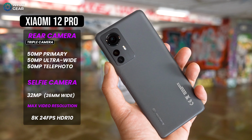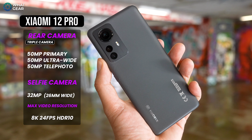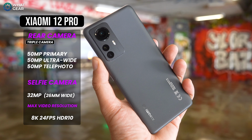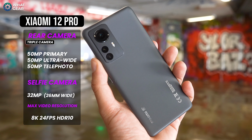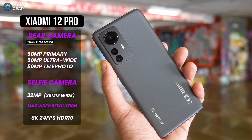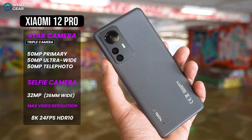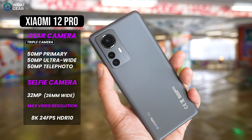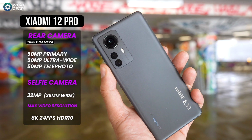Then we've got the Xiaomi 12 Pro. They've actually one-upped Oppo here because they've got three 50 megapixel sensors. The primary sensor is a Sony IMX707, which is one of the largest image sensors you can get from Sony right now. I believe the other two are Samsung sensors, correct me if I'm wrong in the comments, and the selfie shooter has a 32 megapixel sensor behind it.